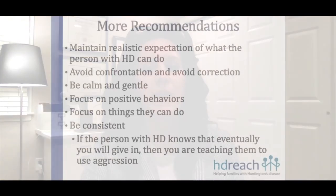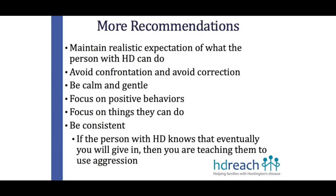Here are some more recommendations as well. Maintain realistic expectations of what the person with HD can do. Avoid confrontation and avoid correcting the person. Be calm and gentle. Try to focus on positive behaviors and focus on the things that they can do. Be consistent. Remember, if the person with HD knows that eventually you're going to give in, then what you're teaching them is to be aggressive.